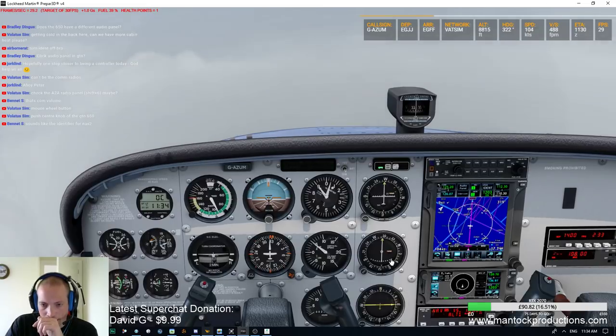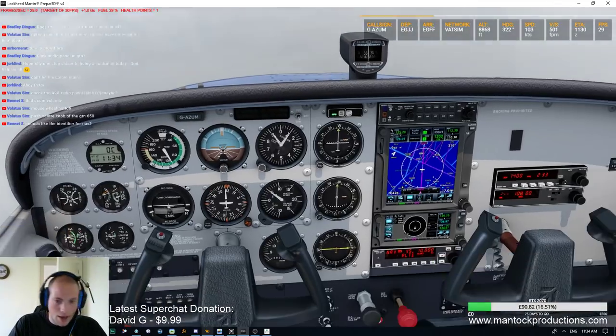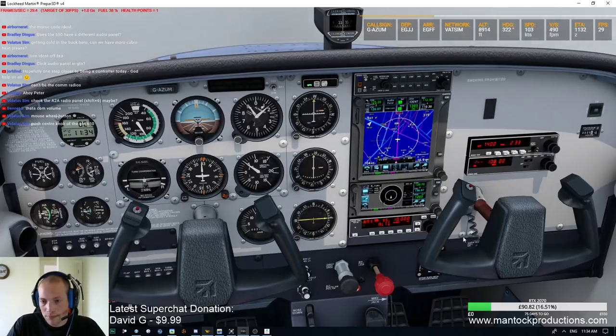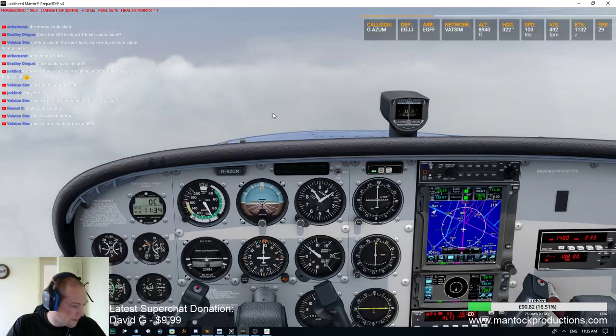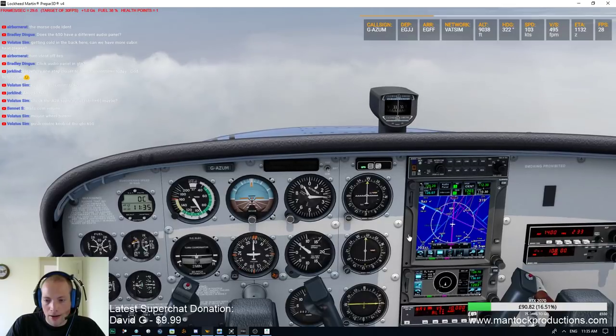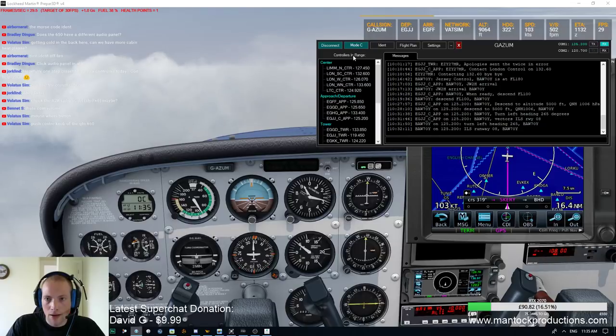1,000 feet to go. Yeah, more cabin heat. Yep, I completely agree. The Morse code ident, yeah. 702 proper, you have a problem. Disconnect it, it was a pilot disconnected for some odd reason, and we're connecting now. Roger.